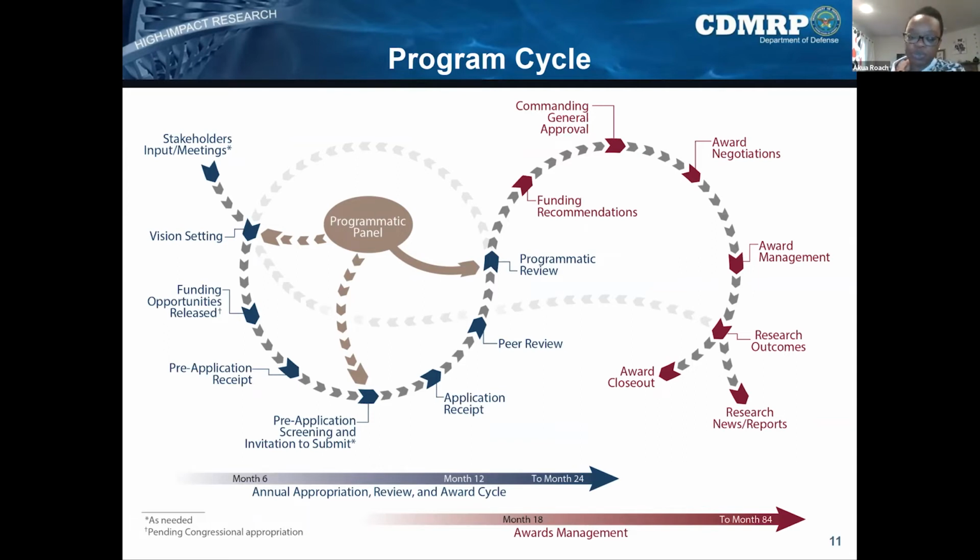So you want to make sure to review the CDMRP website and other resources to see when those funding opportunities are available. And then we do have that peer and programmatic process. Peer review, I think, is universal, as you are probably all familiar with the peer review process, where subject matter experts in the field of study that the application is submitted to review that application for the scientific and technical merits. In addition to peer review, there's also programmatic review, where the program and their subject matter experts in a panel format review those applications of high scientific merit and move them forward for consideration for funding. Again, I'll touch a little bit on that, but that might be a little bit new.